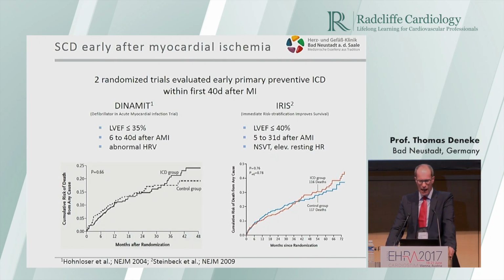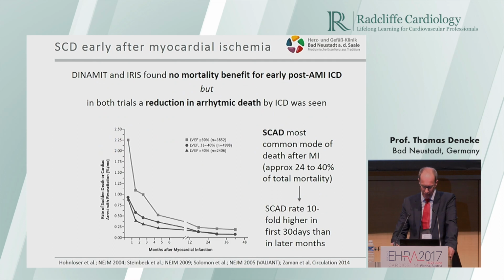And I know you all know that this is not in the guidelines because there were two randomized controlled studies, the DINAMIT and the IRIS study, both showing that an ICD in the early phase after acute myocardial infarction, within 40 days, does not lead to a survival benefit in these patients. But even though there was no overall mortality benefit for early post-acute myocardial infarction ICD, both trials indicated a reduction of arrhythmic death by the ICD.